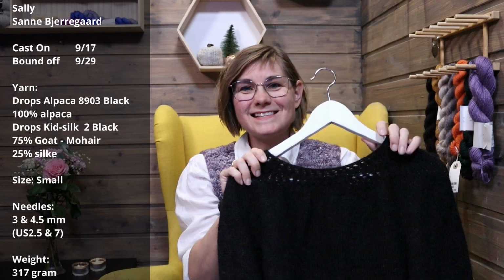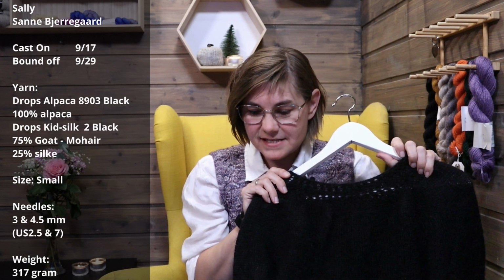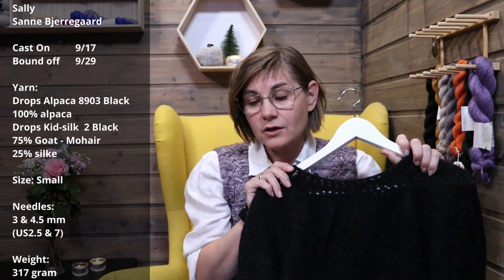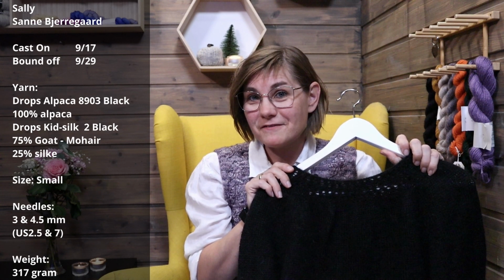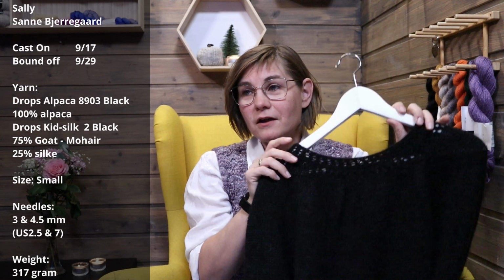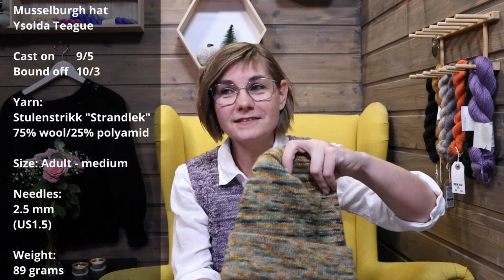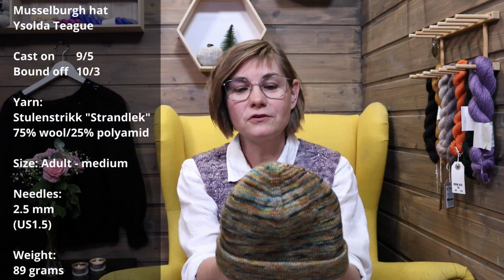Yeah, so that's the Sally. I've knitted the size small on needles 3 and 4.5 millimeters, US 2.5 and 7. It weighs 317 grams. I also finished a hat, the Musselburgh hat, which I'm sure you've heard of many times.